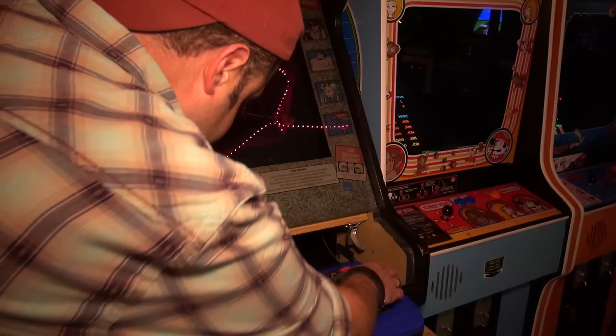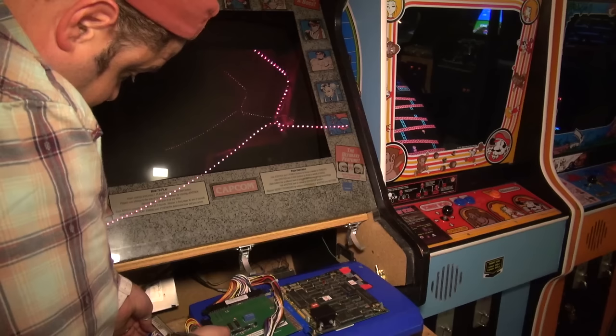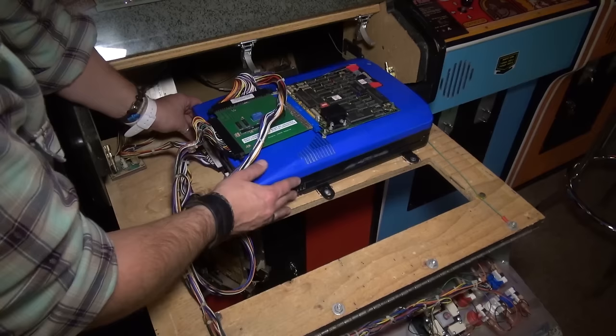Component side. Did I put this adapter on backwards? I think I did. Whoops. I put the JAMA adapter on upside down going into the CPS2 board. Boy, that was stupid. Hopefully nothing bad happens here. Sometimes I need to slow down, I admit it. But let's see if it works now.